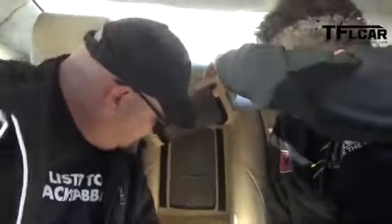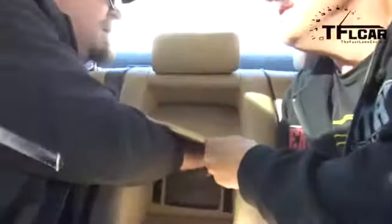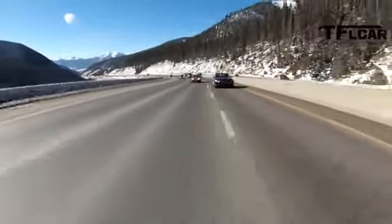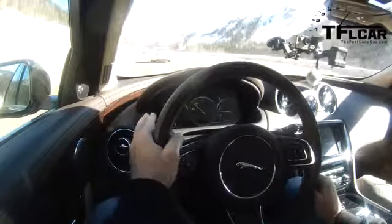You know what the crazy thing is, though? For a potential ski car, let's say you're in Aspen and you're going to go skiing, these seats do not have a pass-through. No pass-through. What is that? There's no pass-through? No, nothing. It's just nothing. And they don't fold. So if you're going to be taking this car skiing, you're going to have to put the skis on the roof, man.